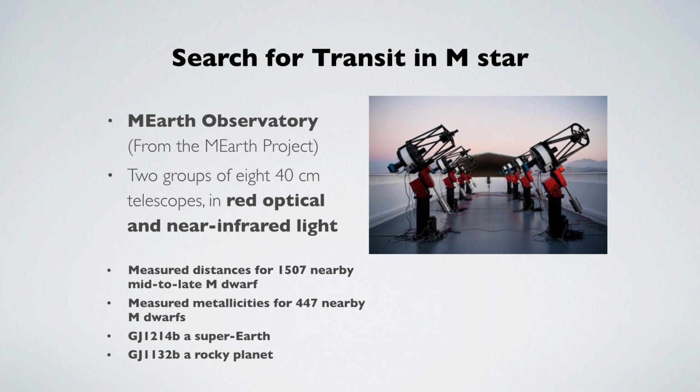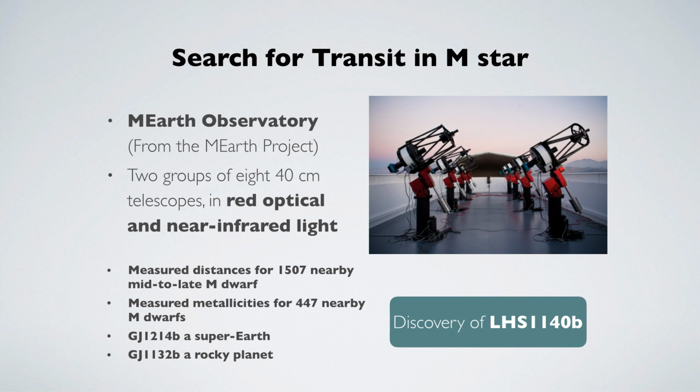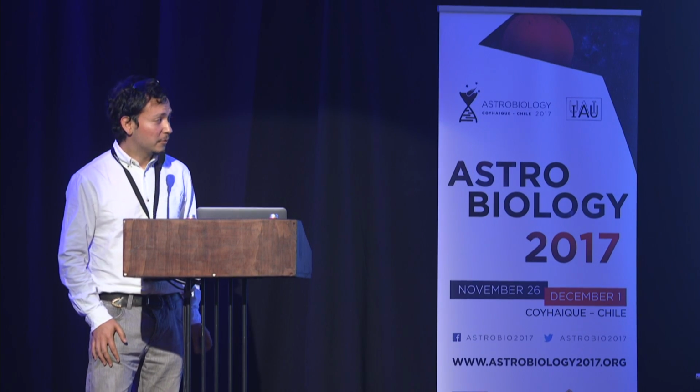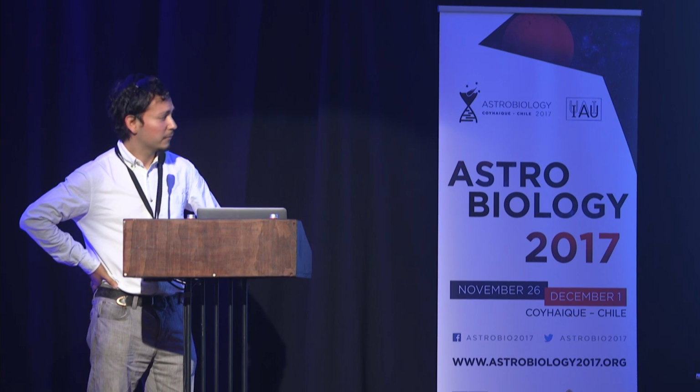LHS1140 is an M star. So what does that mean? It's a fainter star compared to the Sun, and it's relatively close, at 12.5 parsecs, and the magnitude is 13 in R. But as an M star, in optical it is relatively faint. And these are the measurements that were presented in the Nature paper at the beginning of this year, showing the discovery of the planet.